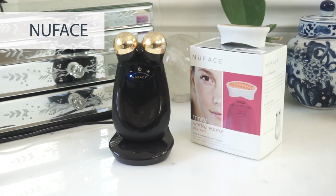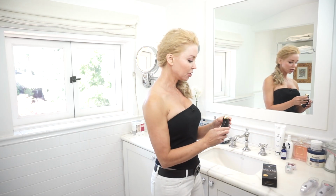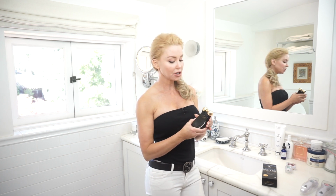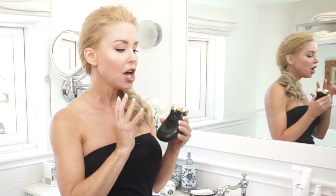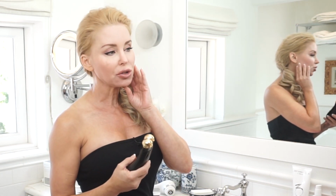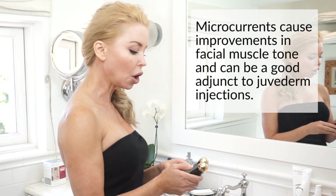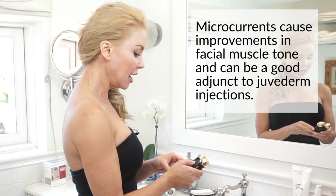This is fantastic. I'm going to show you how this works. Again, like everything I'm going to show you, stimulates collagen. This actually stimulates your muscle to contract. So, they say a lot of things about doing facial exercises to have your muscles tight. Well, this does this with a current. So this is a low electrical current, and you turn it on.